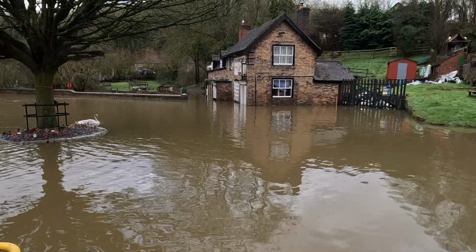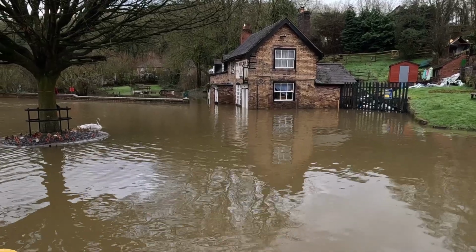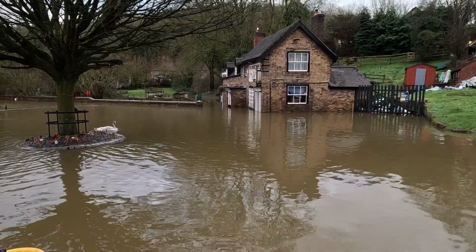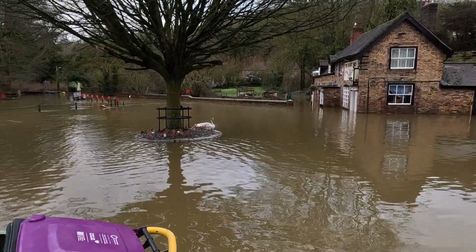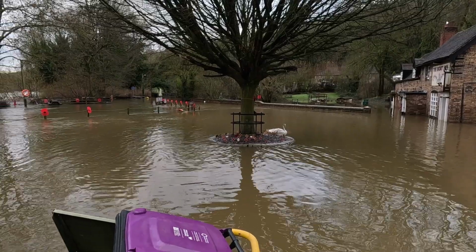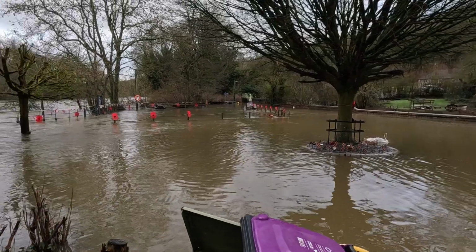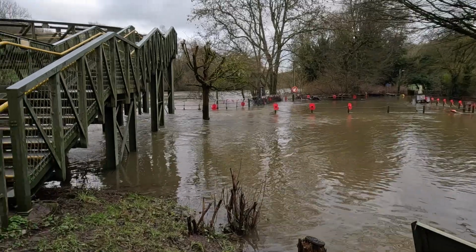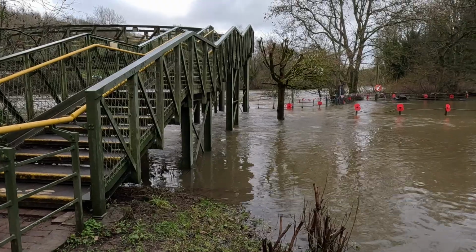And now we're at Jackfield, with probably the worst hit building in the flooding so far, which is the Boat Inn at Jackfield. It seems to get flooded so often, and normally again this is the beer garden here, this is the cenotaph where they put the wreaths on in November, and so normally this is a pub garden. And you can see the footbridge here, the water right underneath where it's normally nowhere near this. You can see the fence in the background there.